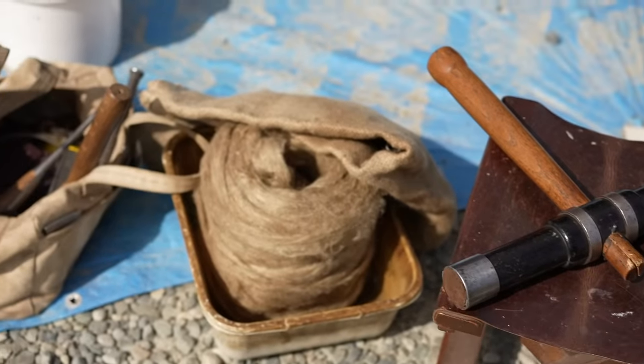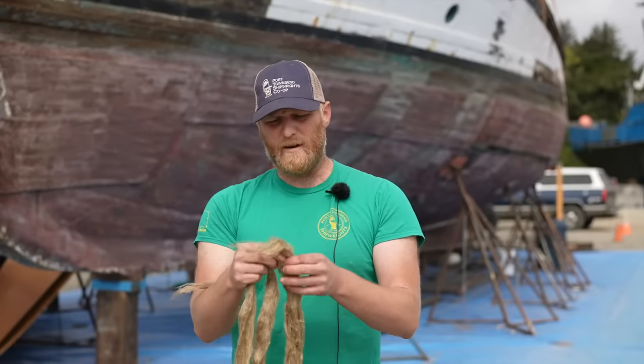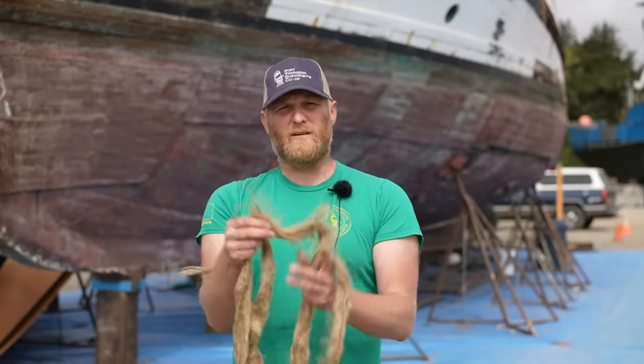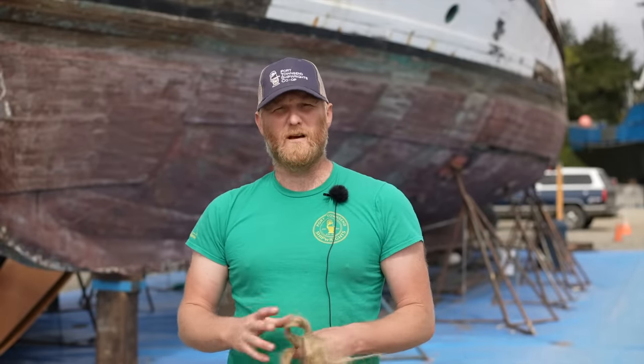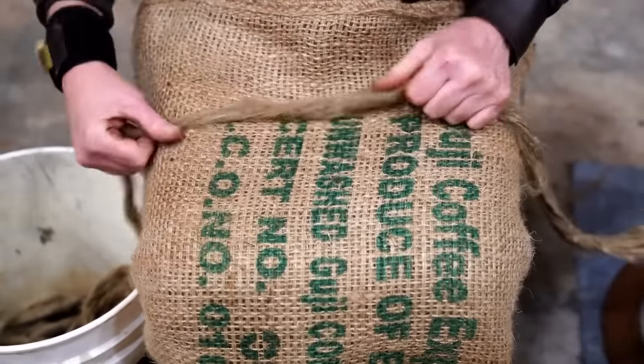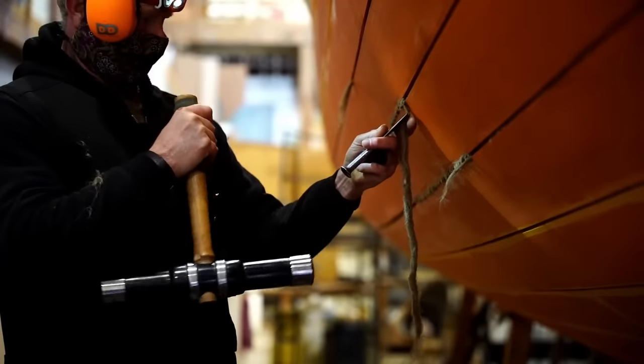After the cotton, if the planks are usually an inch and a half or greater, we'll often put oakum over top of that, and that's a hemp material. Typically I'll take this continuous strand and split it into two. Then once it's split, it'll get spun or rolled into a very uniform, almost dreadlock-type material. And that's typically used to fill out the outer part of the seam.